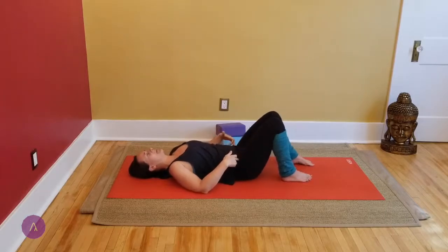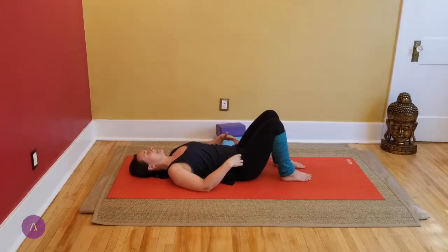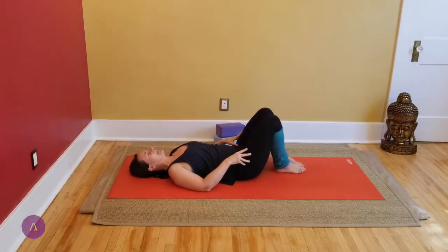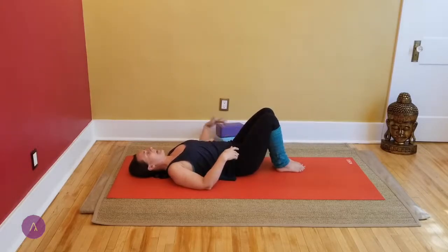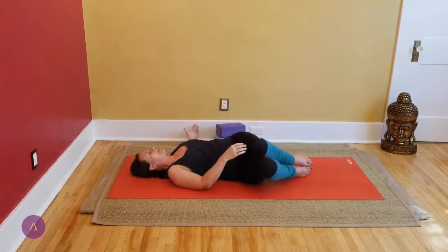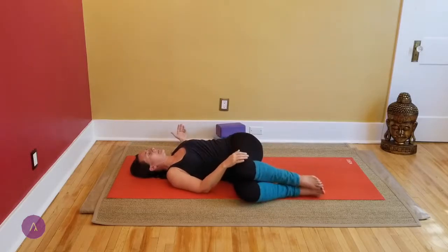Let them sink down so it feels neutral again. Bring your feet back together, inner knees together. Lift your hips, bring them over to the left, let them sink down, and then drop your knees over to the right into your twist.